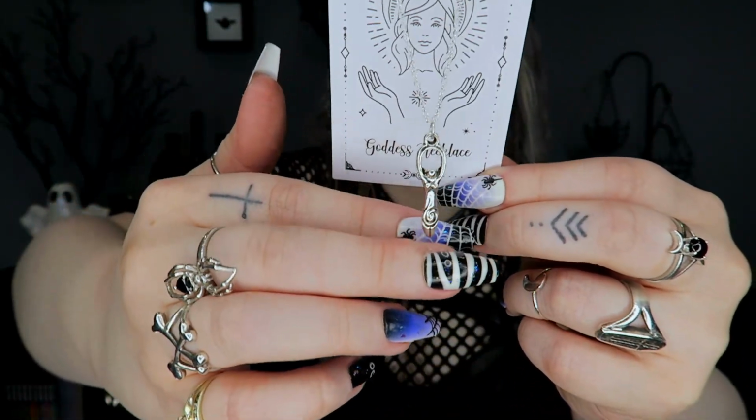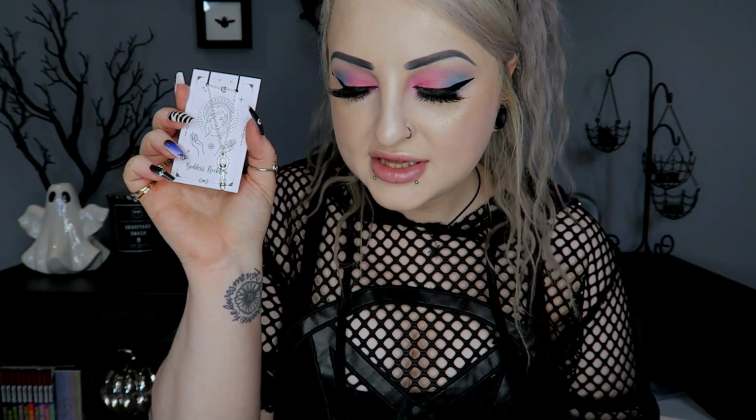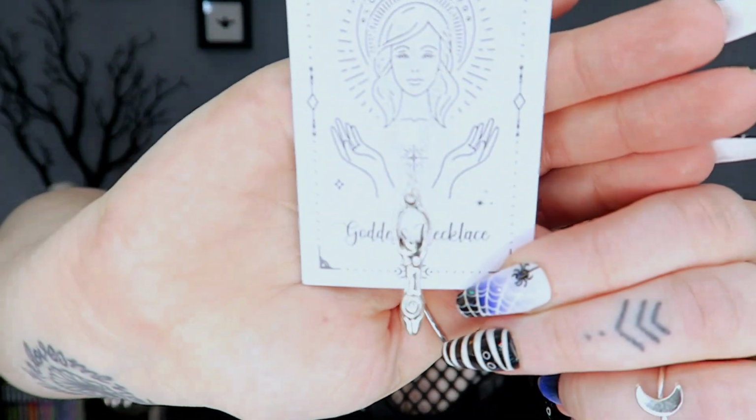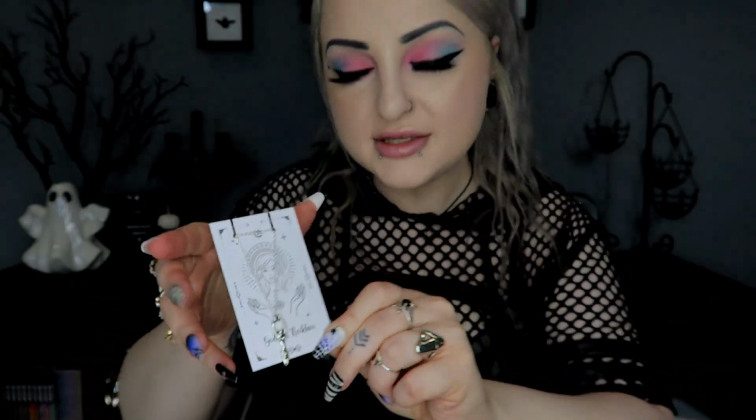This isn't my kind of thing in a jewelry sense, but I do like it though. So for this it says, we have made this beautiful Tibetan silver necklace just for you to enjoy. Wear it to connect to the feminine divine. My mum might like this maybe. I might see if she wants this. It's pretty cute. So we have that little necklace.